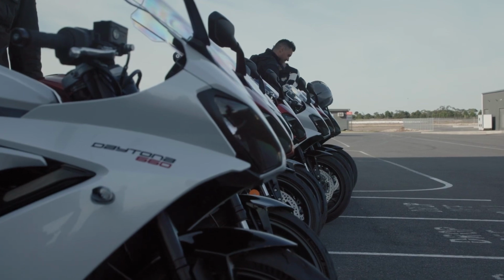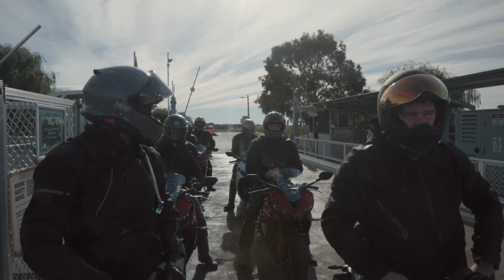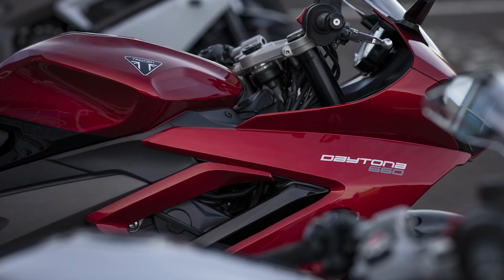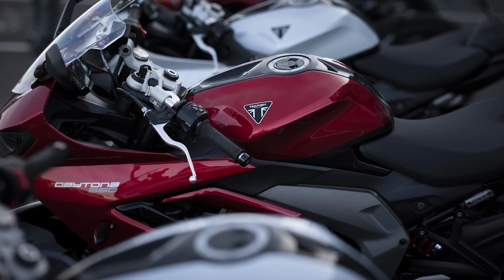It's a really sharply priced competitor, and I think it's going to be more of a usable option from day to day than a lot of other more sharply focused middleweight sports machines. You know, it's got higher bars, it's got a slightly lower seat. So what's it like to ride?